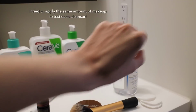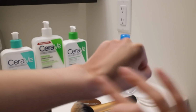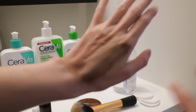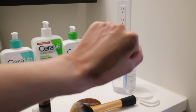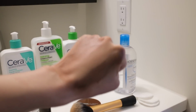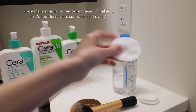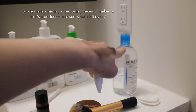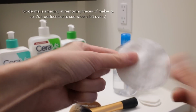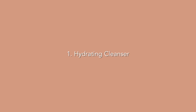Okay, and then I'm gonna take each of the 3 cleansers, and one by one, I'm gonna rub it into my skin, first on dry skin for exactly 30 seconds. And then I'm gonna rinse it off, and then we're gonna do it again on wet skin, another 30 seconds with the same cleanser, and then rinse it off. And then I'm gonna take a cotton pad and take some Bioderma and rub it on my clean skin and see how much makeup is left on the cotton pad. Okay, so let's start with the hydrating cleanser.